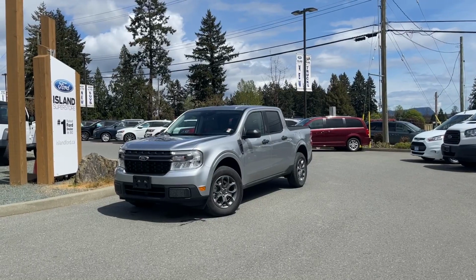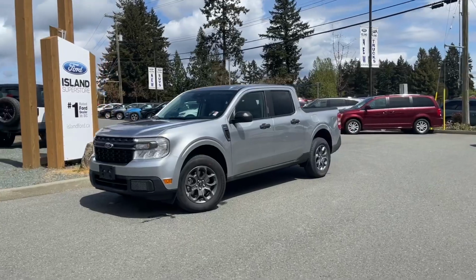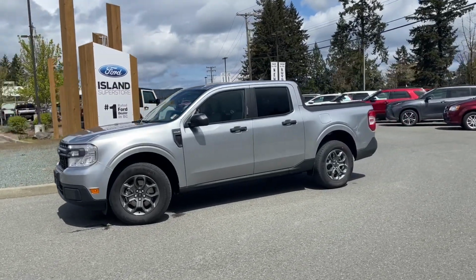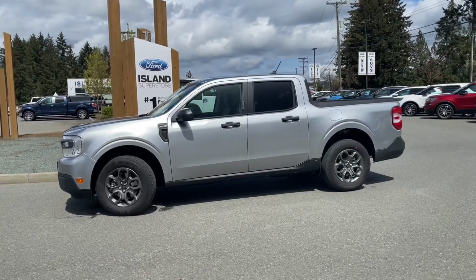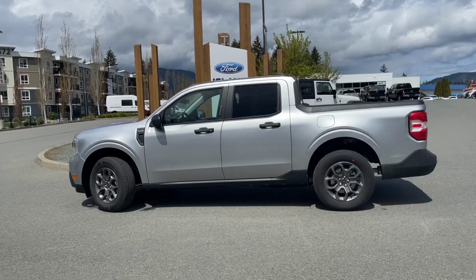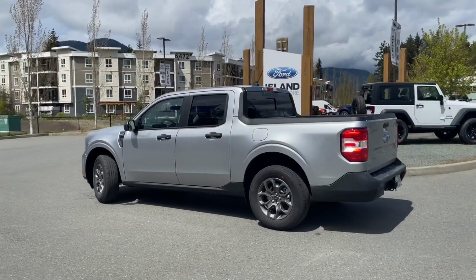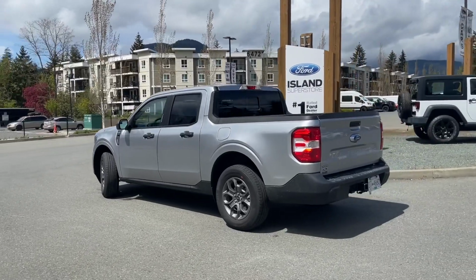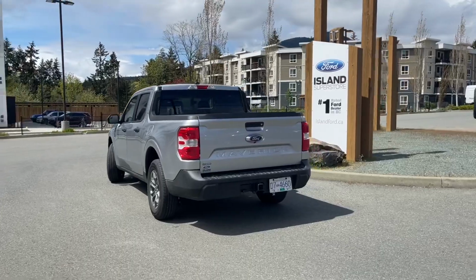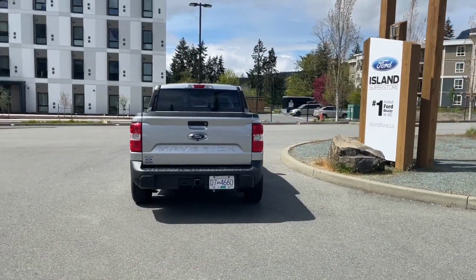It's a great day for a drive, especially in a 2022 Maverick XLT in iconic silver. It has navy pear and medium slate gray interior, seating for 5, 4 doors, and a 5-foot box. It has a reverse camera, sliding rear window, and a 2.5 liter hybrid engine. So this vehicle has a lithium-ion battery as well as regular fuel to power it, and it has an automatic transmission. It's a 4x4 and it has a trailer tow package.